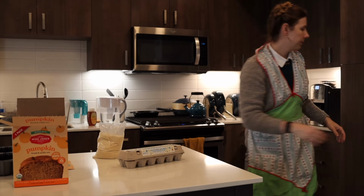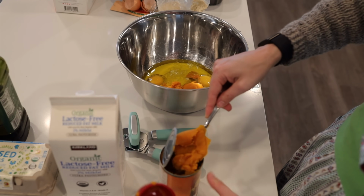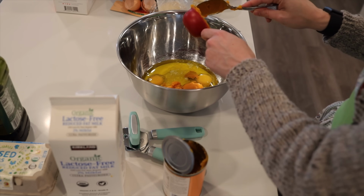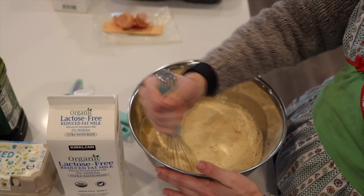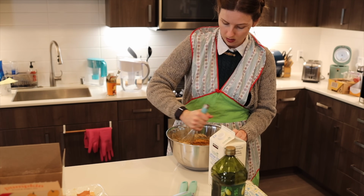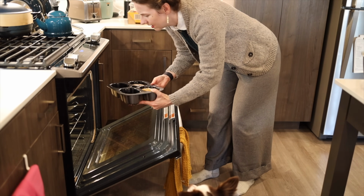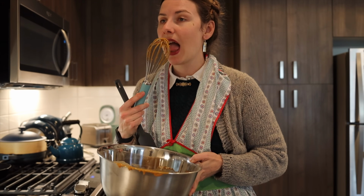The day of the week task is actually baking. Let's go see what I have in my pantry and what we can whip up. I found this pumpkin bread muffin mix. Okay, I'm going to wait for those to bake.